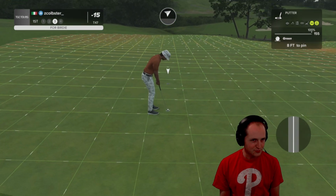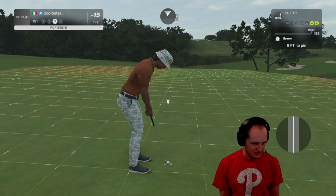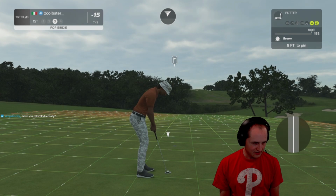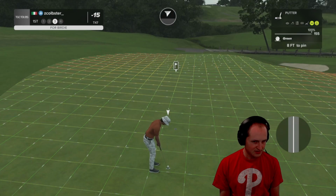All right, so green speeds have definitely increased here. Things were already breaking quite a bit, so I don't want to necessarily be super lax, you know, and just be under this assumption that it's not going to break all that much. Feel like we gotta give quite a bit on these.